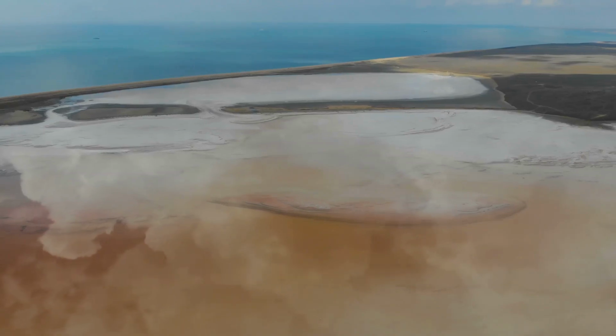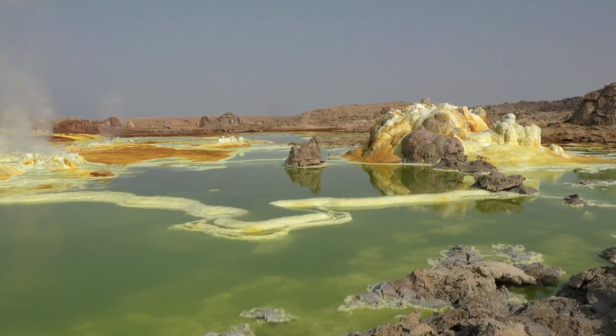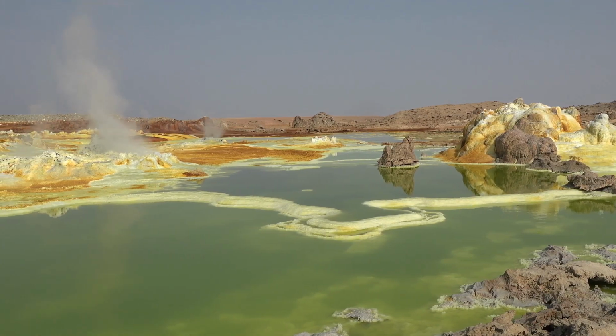The Danakil and the search for life beyond Earth. The discovery of extremophiles in the Danakil Depression has profound implications for the search for life beyond Earth. If life can thrive in the extreme conditions of the Danakil, it stands to reason that life could exist in other extreme environments throughout the universe.